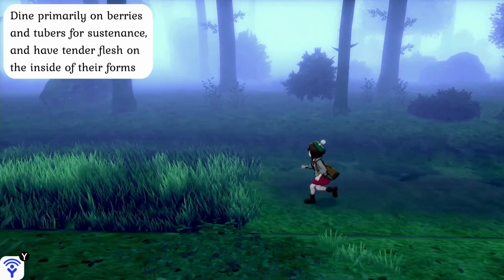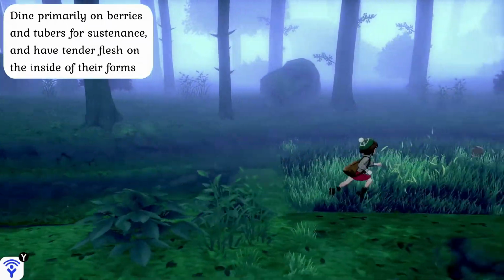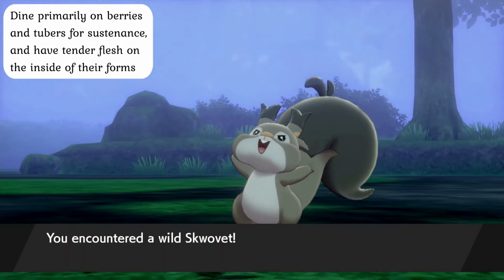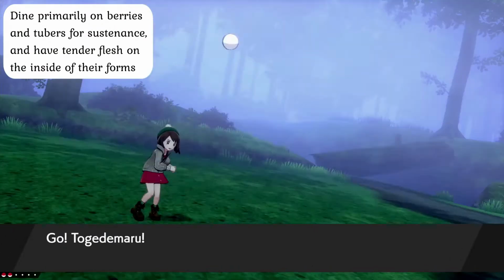Togedemaru are a type of rodent-like mammal that have adapted bodily characteristics not dissimilar to what one might see in a hedgehog or a similar creature. These adorable creatures feed primarily on berries and small tubers and are thus of little threat to most, but their inner flesh is said to be exquisitely tender, so they are often hunted by both humans and Pokemon alike.